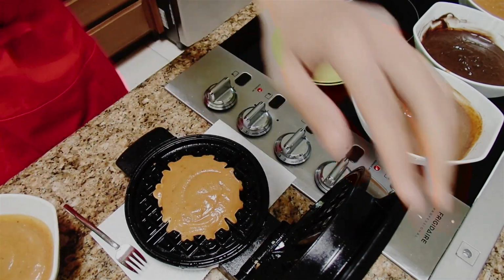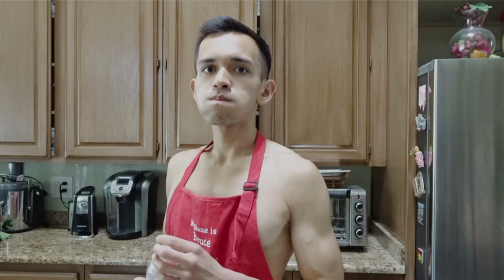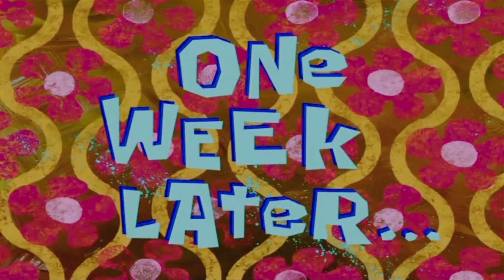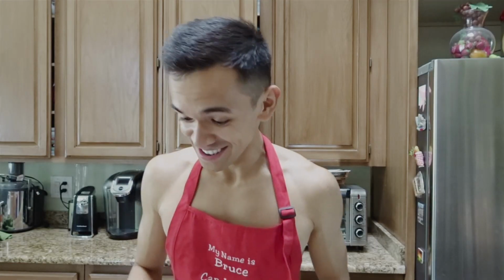No idea how many waffles this is gonna make. Two very boring minutes later. Five minutes later. Exciting stuff. One hour later. One week later. Oh boy. Oh boy. It worked.